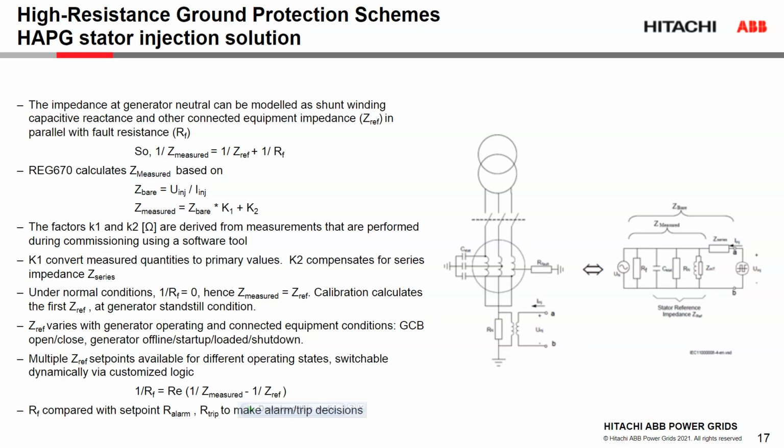And these K1, K2 values can be found during commissioning using our tools. Multiple, because the machine is operated through different conditions, such as ramp up, synchronizing to the grid, or even once it's synchronized, running through different loading. All these will create a different equivalent impedance, the Z reference. So there are multiple Z references you can define in the settings, and then you can switch between them by logic internally, depending on your operating conditions. This will give you the most optimized calculation result. And of course, this calculated final fault resistance value will be compared with your set point, either alarm or trip, to make the alarm and trip decisions.